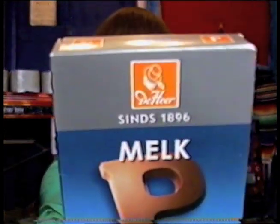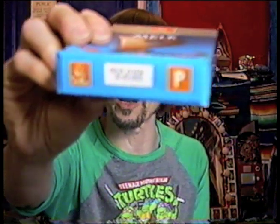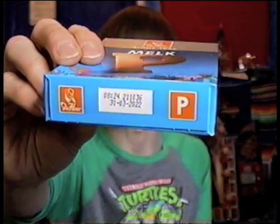The Day Here company has been making candy since 1896. Wow. So these chocolate letters are something that children in the Netherlands will find in their shoes in the morning after Santa Claus comes and leaves it as a treat. And I guess you could get these in any letter. So depending on what your name is, this is P, as you can see on the bottom of the box. This is the P. You would just look through all the letters, presumably, to find the letter that corresponded with the name you were looking for.